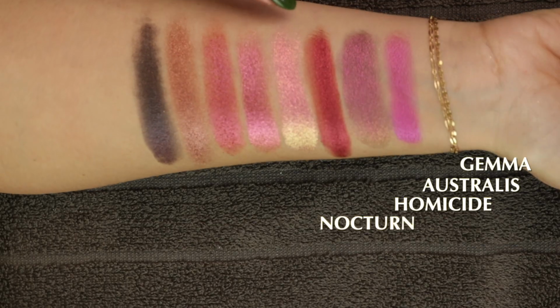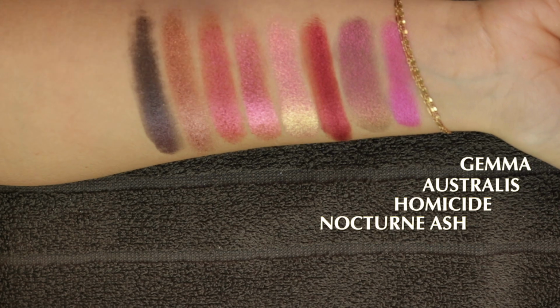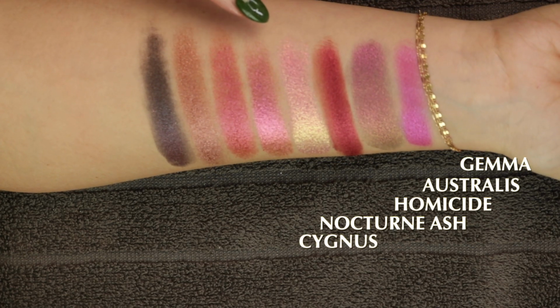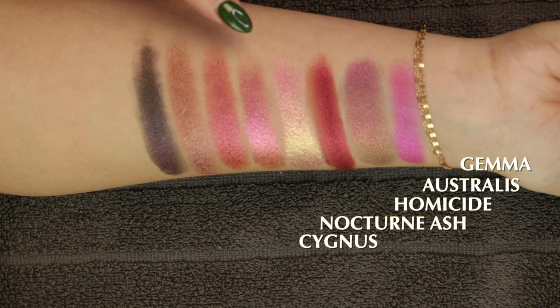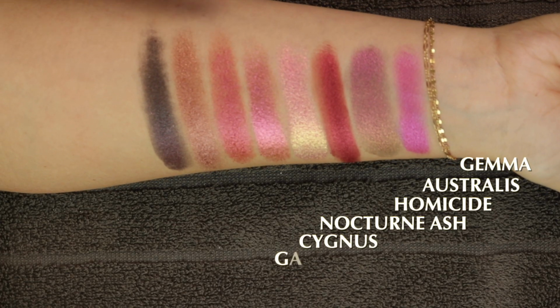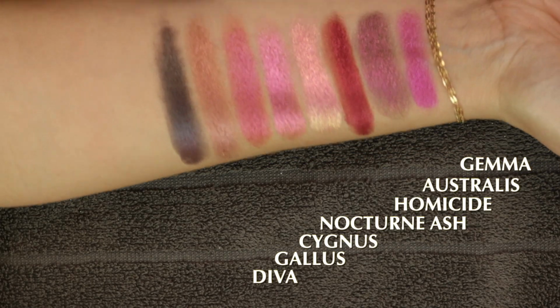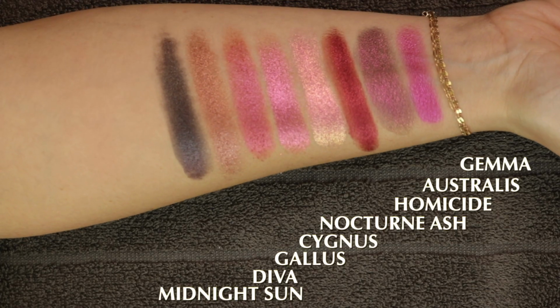Then we have Nocturne Ash. This probably should have been over a bit more before in the swatches, but that is all right. That's a lovely shade. So pretty. Then we have Cygnus. Cygnus is another one that I absolutely love. I believe it's from the same collection as Centaurus. Then we have Gallus, and we have Diva, another beautiful shimmer, and then the last one is Midnight Sun. Now, Midnight Sun is that black to red base.